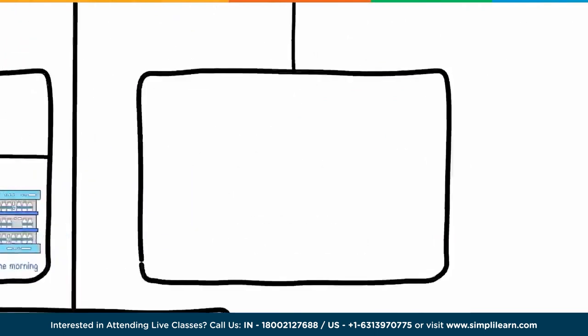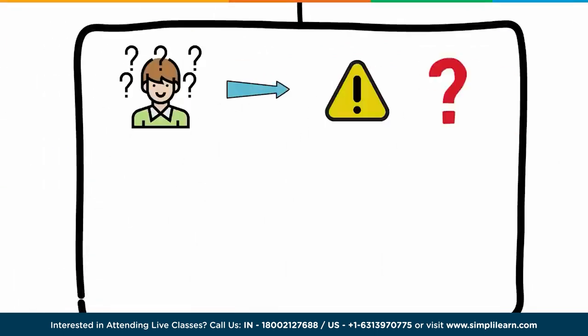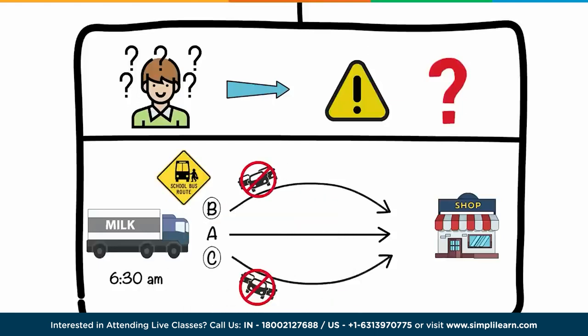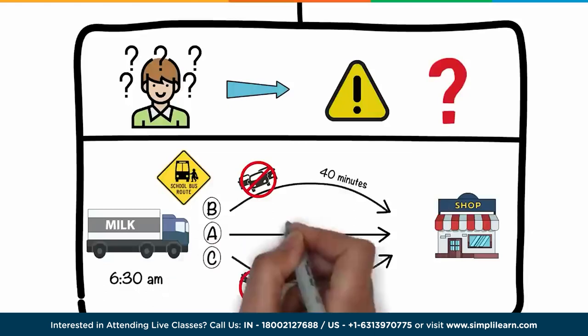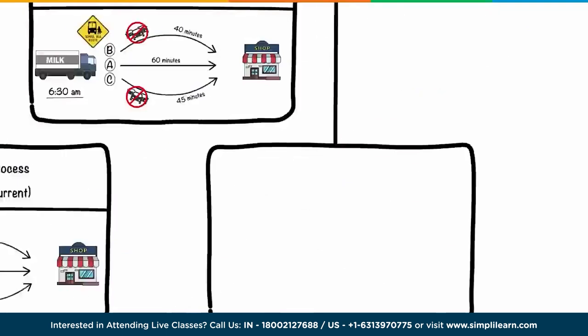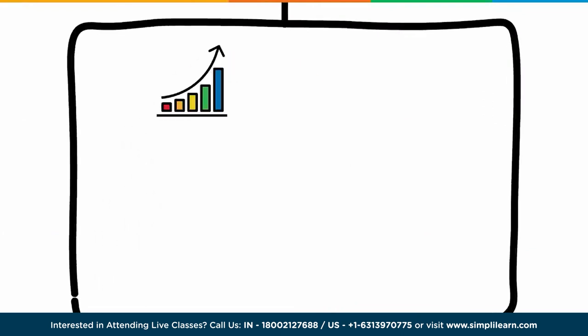In the analyze phase, you find out why the defects exist. Since routes B and C were school bus routes, reducing the starting time by 1 hour, to 6:30 instead of 7:30, meant avoiding the traffic. Routes B and C now take 40 to 45 minutes to reach the supermarket. Route A still takes the milk truck 1 hour to get to the supermarket, even when the truck leaves at 6:30 a.m. In the improve phase, performance can be improved by addressing and eliminating the root causes.